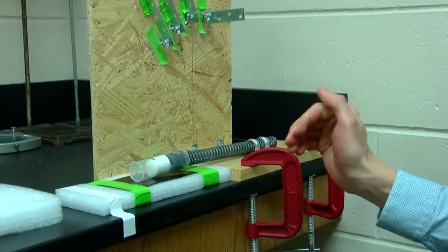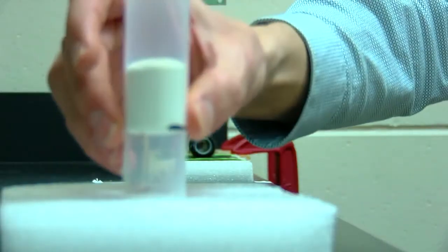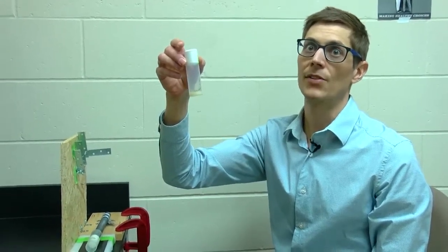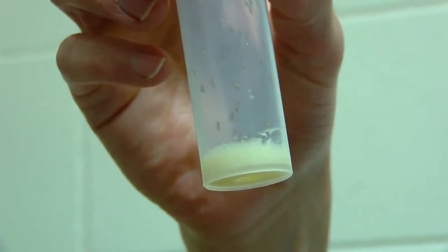The fly vial will rapidly collide with our pad down here, and flies will become concussed. You send them all to the bottom of the vial. The flies will happily run up the side of the vial. And so you can look at things like the coordination of these flies and how well they're able to climb as a marker of coordination.